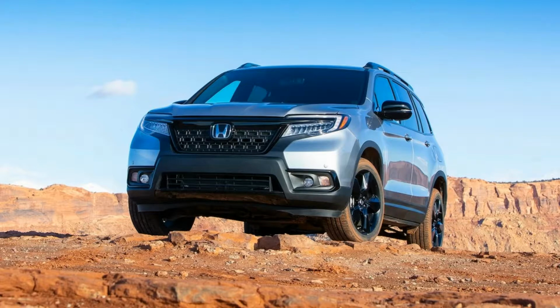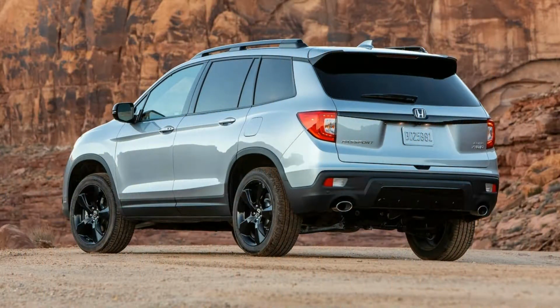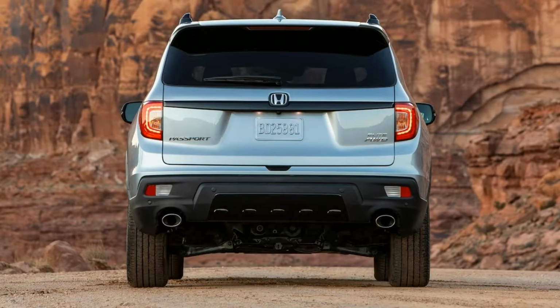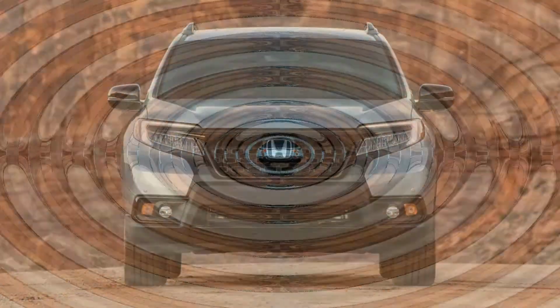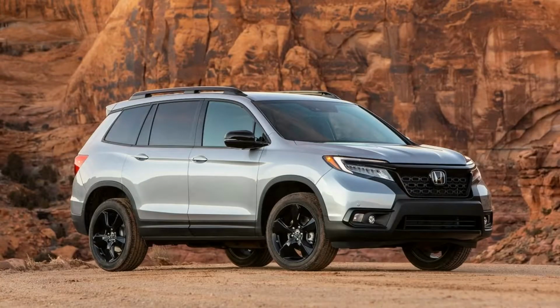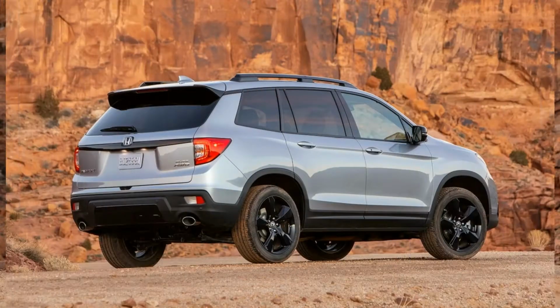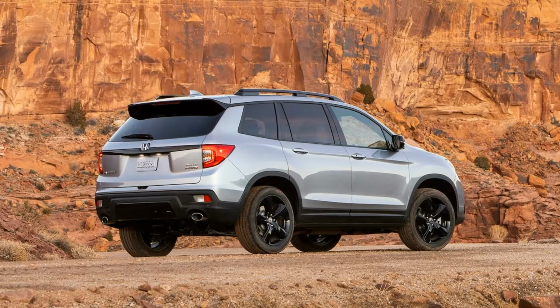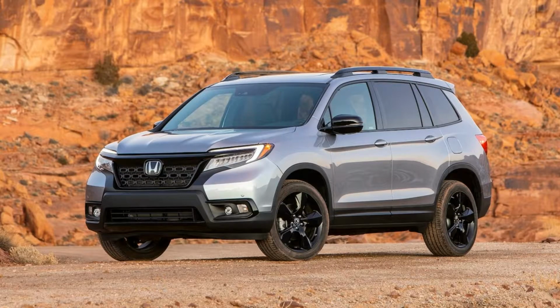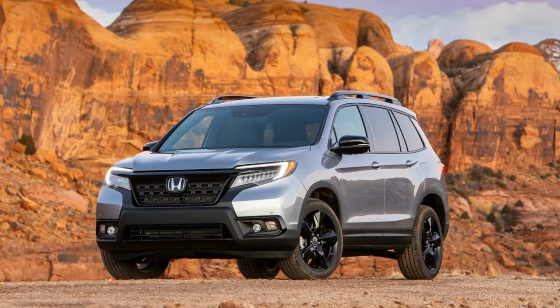So for some, the Pilot's additional seating capacity is more than a superficial advantage on paper over the Passport. Performance: the two SUVs come with a 3.5-liter V6 engine making 280 horsepower and 262 pound-feet of torque. You won't see a great difference between the two while merging onto the highway. A fully loaded Passport Elite we tested went from 0 to 60 miles per hour in 6.2 seconds, while a Pilot Elite hit the mark in 6.3 seconds. In the quarter mile, the Passport also performed just marginally better, 14.7 seconds at 94.0 miles per hour versus 14.8 seconds at 93.7 miles per hour in reviews.